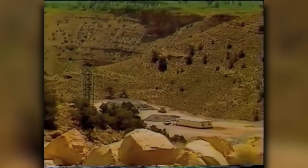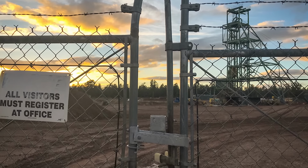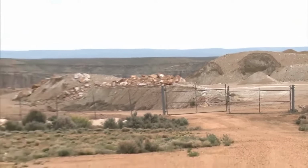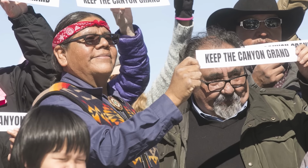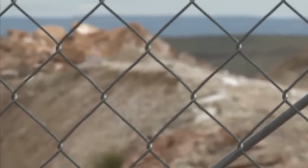By the end of the decade, thousands of mining claims had been established on public lands surrounding Grand Canyon National Park. With the collective efforts of anglers, local governments, hunters, and native communities, a successful campaign was carried out to secure a temporary mining ban in the vicinity of the Grand Canyon.